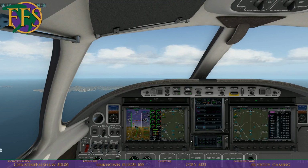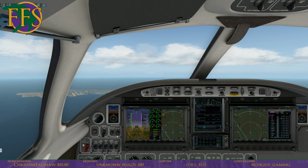Eclipse 3 Victor Tango, contact Los Angeles Center 135.5. 135.5, 3 Victor Tango. Bonanza 207 Niner Mike, Los Angeles ground, you calling for taxi? Oh, my ego was shot, yeah. Los Angeles Center, November 143 Victor Tango, 7,700 for 8,000. Bonanza 700 Mike, runway 25 left, taxi via Alpha Foxtrot.